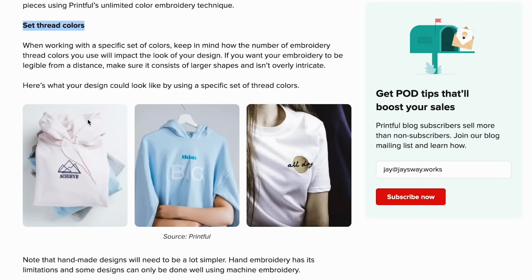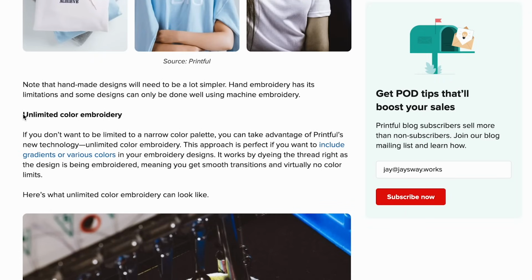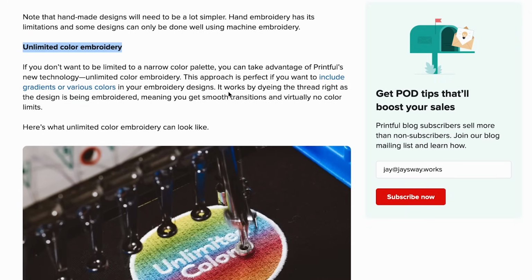What I think is a game changer with this is that you can filter by technique and choose from either standard embroidery, which is the normal stuff for regular designs up to 6 colors depending on the threads available, but they also have some products that allow you to do unlimited color embroidery. So if you need different custom colors or even gradients, this is an absolute game changer in the embroidery game. They actually dye the threads as they're being put on the shirt.